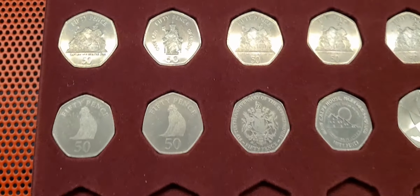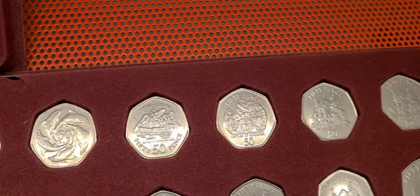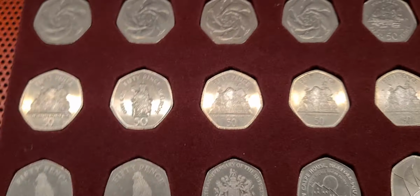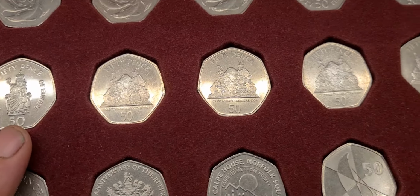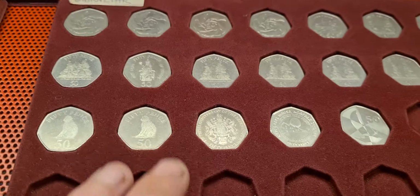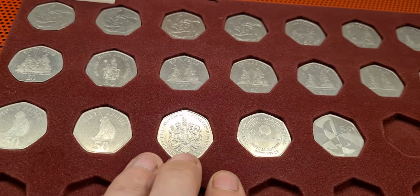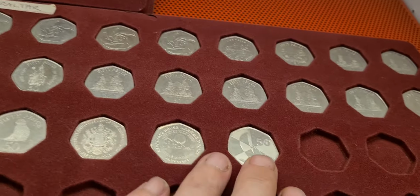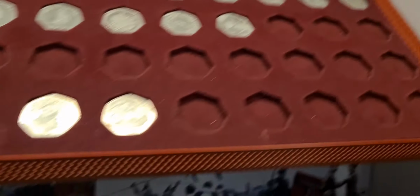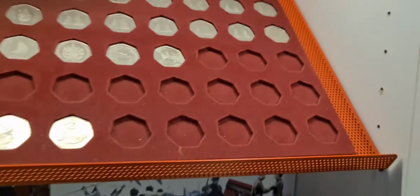And then on the tray beside that, we have Gibraltar. So again, starting from 1997, you have the Dolphins, and then you have the Battle of Trafalgar 50p's, and there's a full run of those. 2008 is Our Lady of Europa 50p, and then you have more of the Battleship 50p's, and then you have the Monkey 50p's, the Gibraltarian Referendum 2017 coin. Calpe House, and that was a sealing 50p. I've got a couple more to get on the Gibraltar collection, and those were just a couple of the Christmas ones that I'd picked up as well.